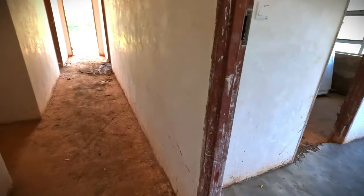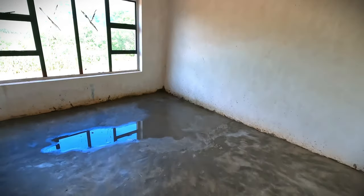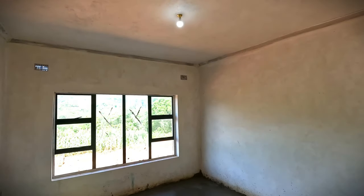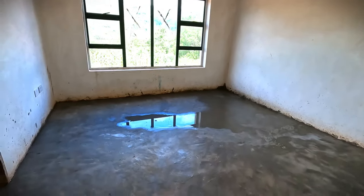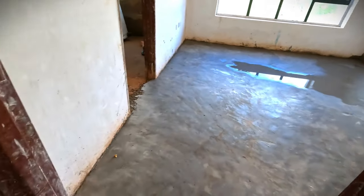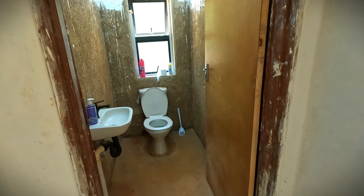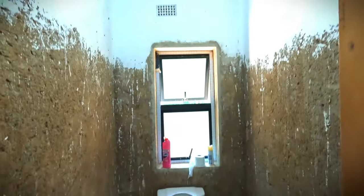Inside the house, some rooms have now been done. Work will soon progress to the passage. The solar system works as expected, powering the entire house's lighting requirements. The service loo will also get screeded. Its door is temporary and shall be replaced when we do the rest of the internal doors. Currently, only the external doors are permanent.